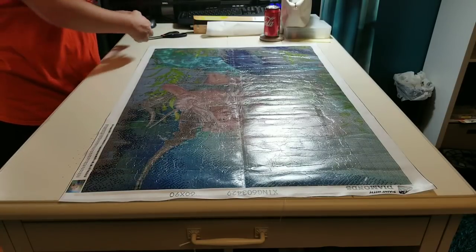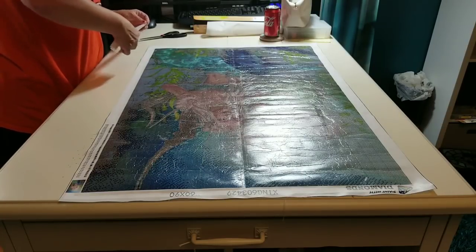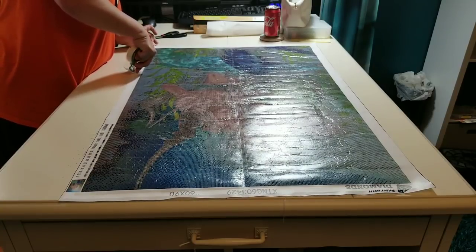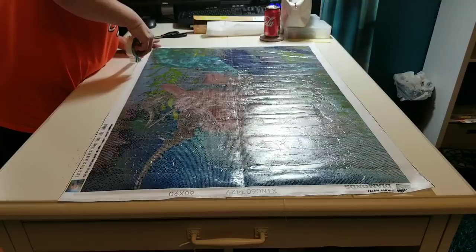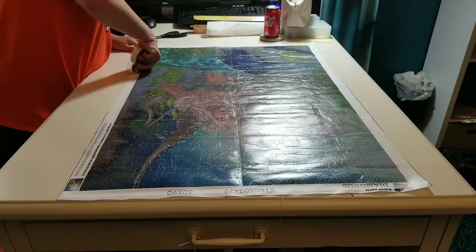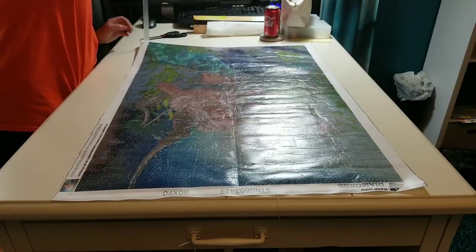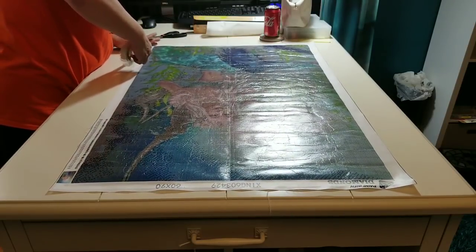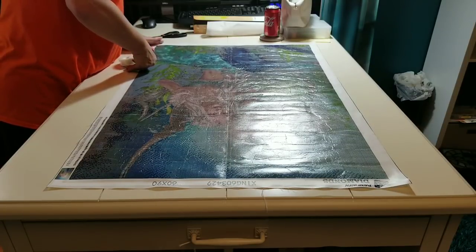I'm going to feel wild and crazy and go this way this time, even though it feels unnatural being right-handed, but we'll try it so you can see what I'm doing more. Just put these on, I can't see. Obviously, you could do this without having to do a continuous strip of tape, but I just want to, and you can't stop me.